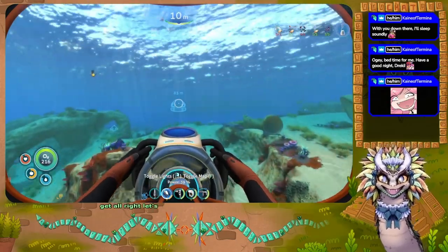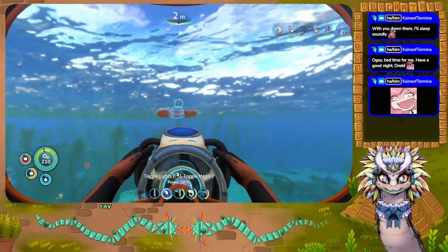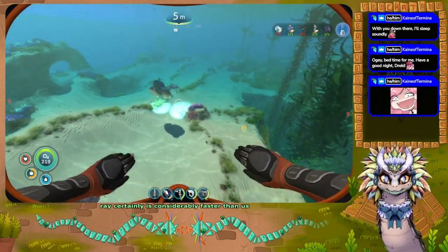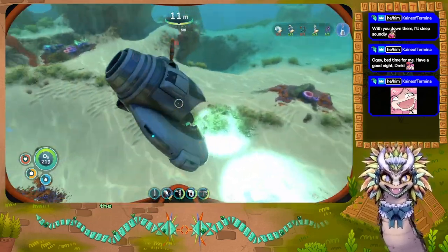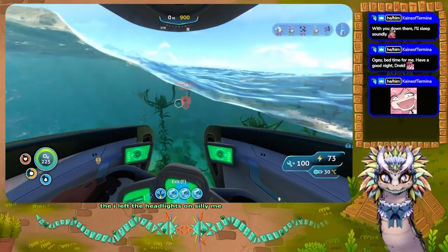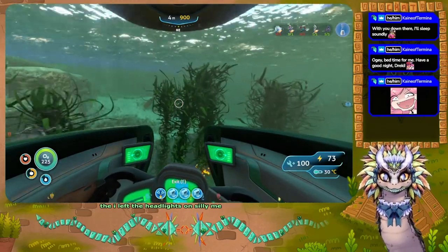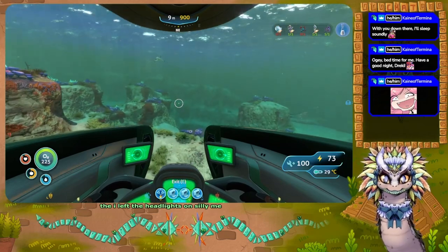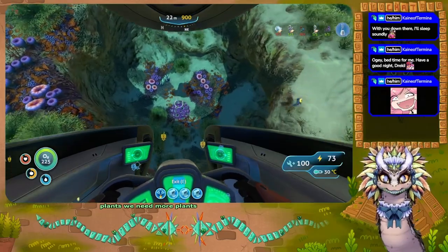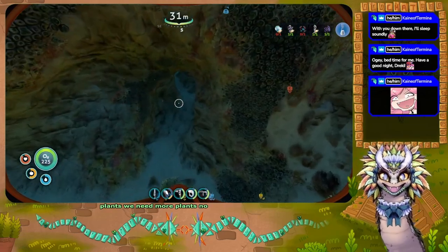Alright, let's get back to our sea moth, or the manta ray. Certainly is considerably faster than us. Oop, I left the headlights on. Silly me. Plants. We need more plants. That's brain coral.